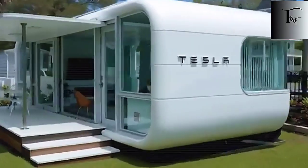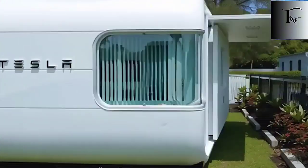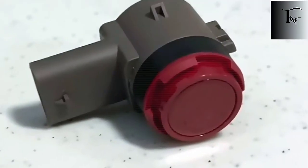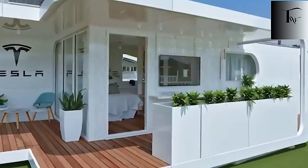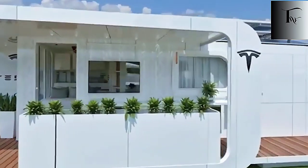For years, humidity has been one of the silent enemies of modern housing. It seeps into walls, damages insulation, and triggers health issues long before homeowners realize there's a problem. Traditional homes react only after mold has appeared. Tesla's new home prevents it before it starts.